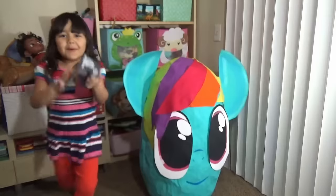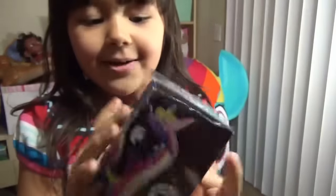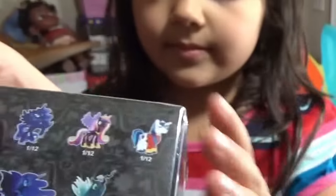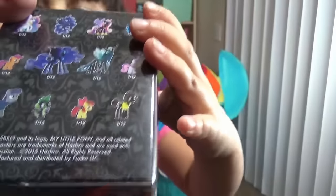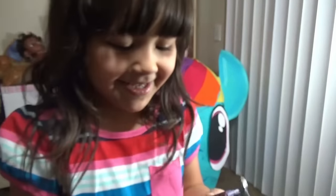What is that? I got a My Little Pony blind box. Woohoo, which one do you want? I want to get Chrysalis. You wanna get Chrysalis? This is the final figure. Lily once said she wants to have a Chrysalis. So it's one of 12 chance to get this one. Let's see. I'm really happy.